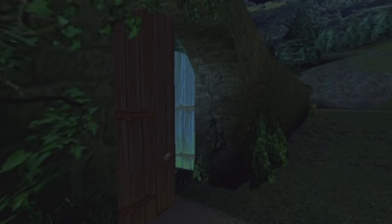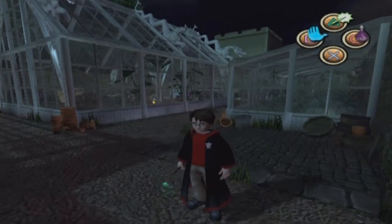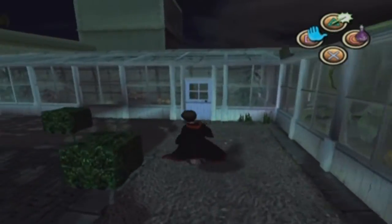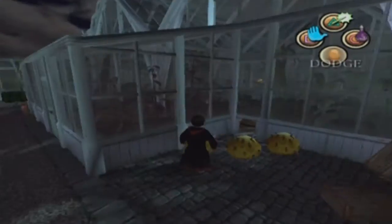So let's go inside, and we need to find Herbology Greenhouse 3. There are a couple of greenhouses, but we want to go inside the third one, and I'll show you guys which one it is. You can see there's a card inside there. This is the greenhouse, and you can also see the spellbook actually. So make your way to the back, and here are the Horklumps.